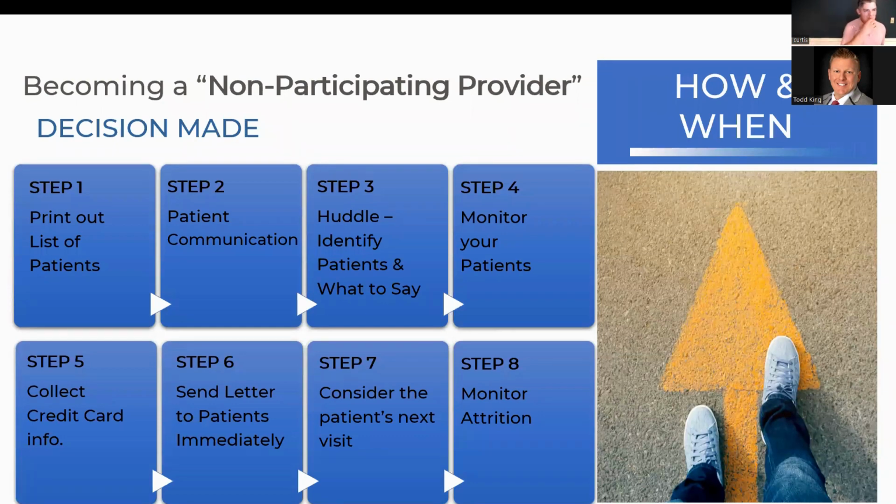So the first thing that you do is, this says print out a list, but I don't know who prints out lists anymore. I'm sure you're going to export it into Google spreadsheets or something like that. But what you're going to do is get a list of all the patients of the insurance program that you're going to be dropping, right? So all of the patients that you're going to be going non-par with, you want to know who they are, when they're coming in, when the last time they were in, when their first visit was, how long they were a patient, because all that stuff's important. It's going to tell you a lot about that person. The conversations are always important, but you probably realize that a patient that you just acquired a month ago might be a little bit more difficult to retain than a patient that you acquired 6 years ago, right? So again, you want to know who they are, when they were in last, when they first were acquired, and when they're coming in next.